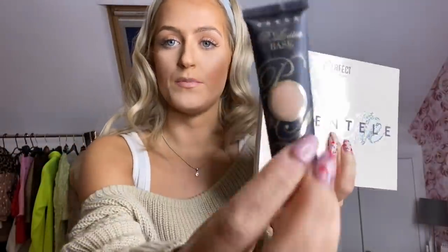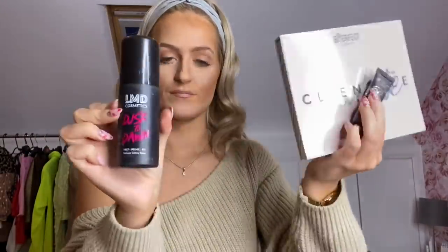Amazing products. That's all I'm saying. But that's what I would recommend. That's all I have in my makeup bag at the minute. Every day I go out and buy new makeup, even if it's a concealer or something small. I always have something added to my makeup bag every single week.